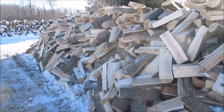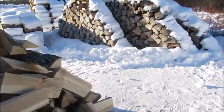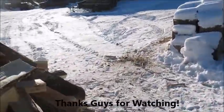But as far as going up to my other property, it's kind of on hold right now. I can't really get in there with a truck and trailer too easily.